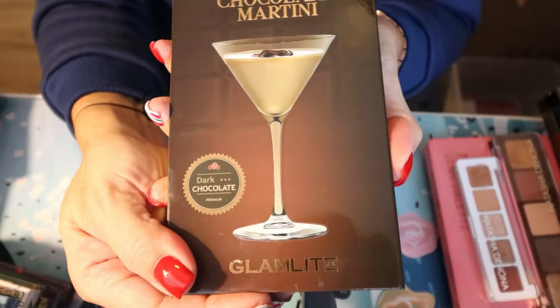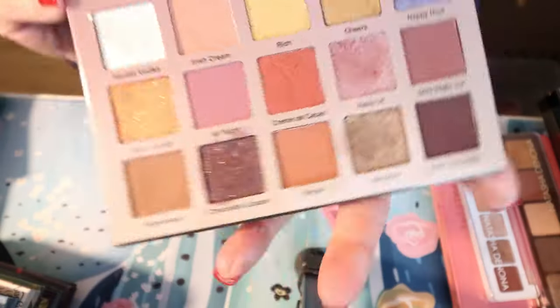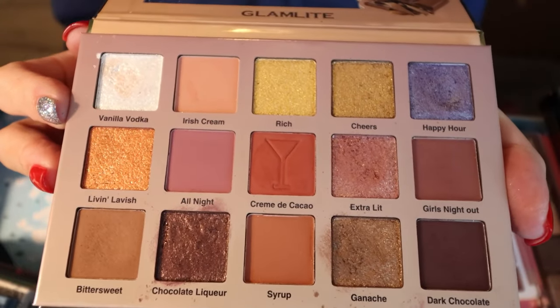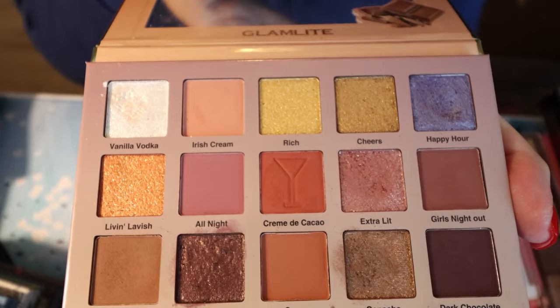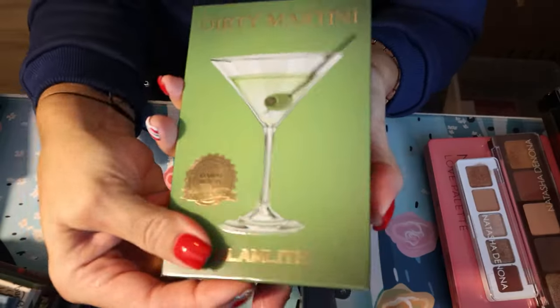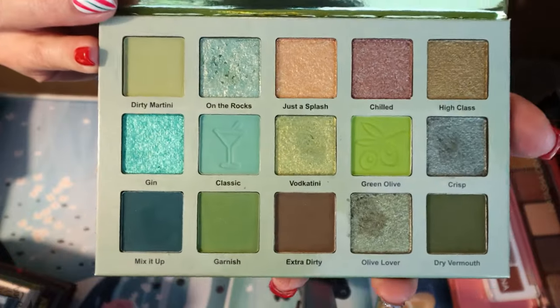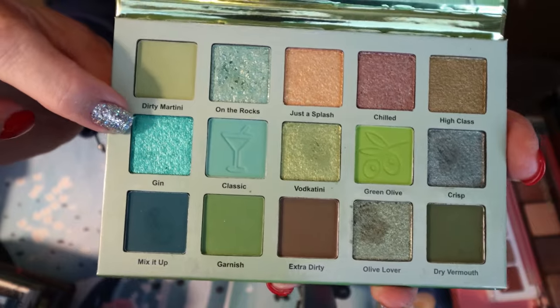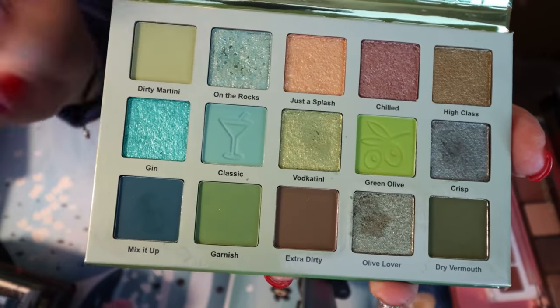I have the Chocolate Martini palette. This was one of their neutral palettes that was released last year. I really like this palette. I like that there are these shimmers that add a little bit of a twist to a more neutral palette. And then I also picked up the Dirty Martini, of course, because it was the green palette in that release. Love, love, love this one. This shade right here, this teal shimmer, is gorgeous.